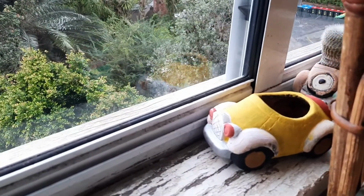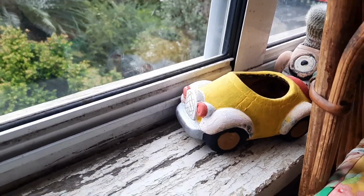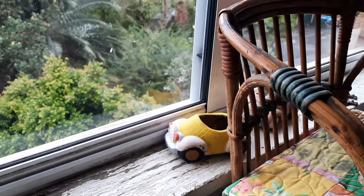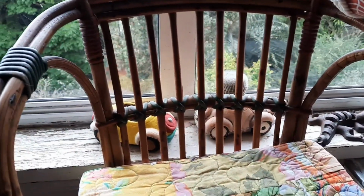And the other little car, which is exactly the same, my grandchildren painted it. Looks like little broom. It had a cactus in it too, from the same shop. I bought them at Kmart for $2.99, I think, each. And that one is no longer with us, but the little cactus still is.